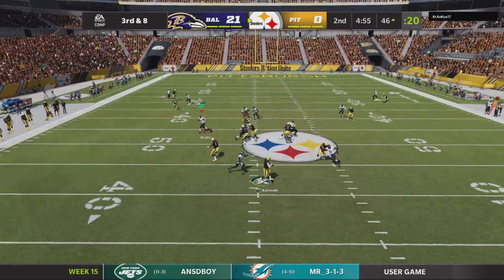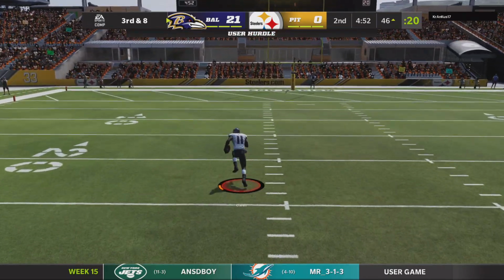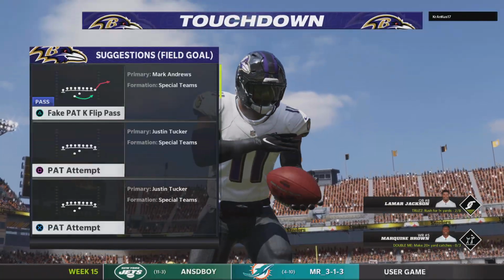Back to throw here. Nowhere to go here. He lost the football. And it's picked up by the Ravens. And this is going to be brought back for a Baltimore touchdown.